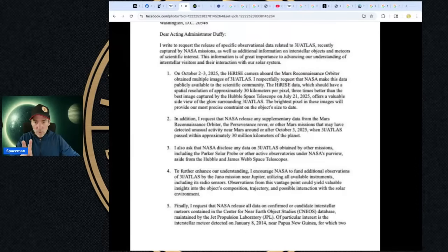"Number 2. In addition, I request that NASA release any supplementary data from the Mars Reconnaissance Orbiter, the Perseverance rover, or other Mars missions that may have detected unusual activity near Mars around or after October 3rd, 2025, when 3I Atlas passed within approximately 30 million kilometers of the planet. I also ask that NASA disclose any data on 3I Atlas obtained by other missions, including the Parker Solar Probe or other active observatories under NASA's purview, aside from the Hubble and James Webb Space Telescopes."